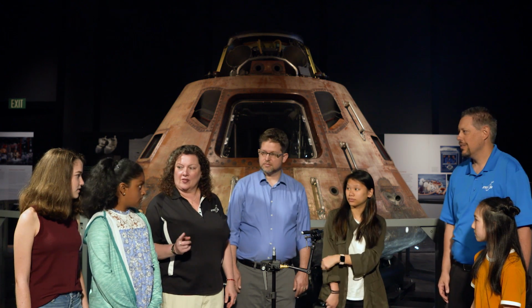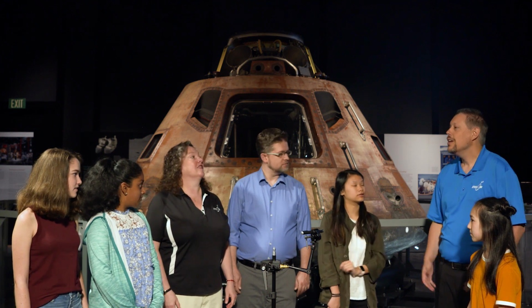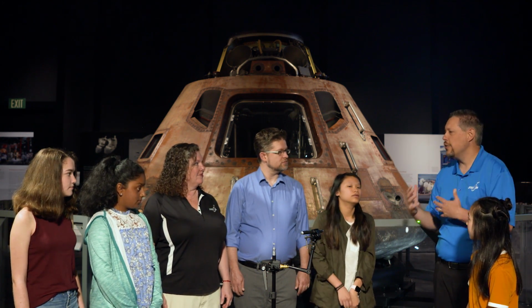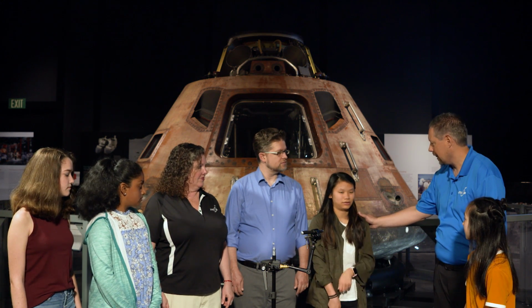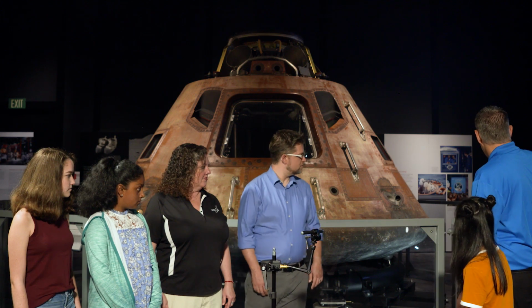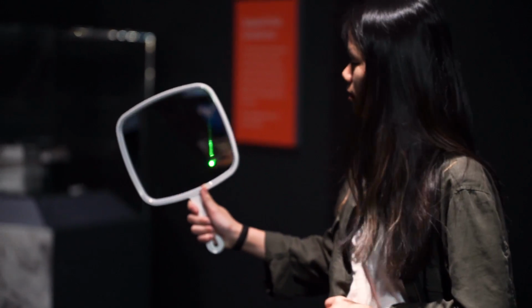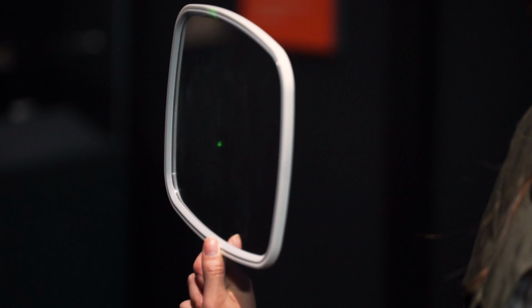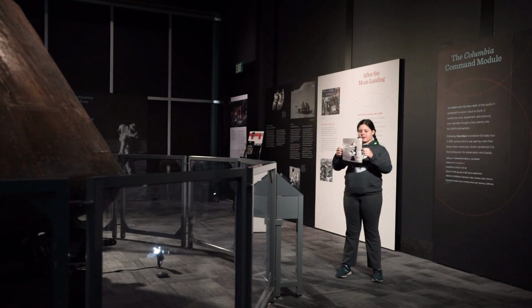What's going around the Earth that helps us communicate? A satellite. Satellites, that's exactly right. So we could deploy satellites that would help relay those signals. So you are going to be our satellite, all right? So you're going to go over here in line of sight, head on over that way. All right, now watch where the laser beam is. And you've got your satellite with you. Hold your satellite up for us. All right, now we want you to bounce our signal over to the command module. Let's see if you can do it.